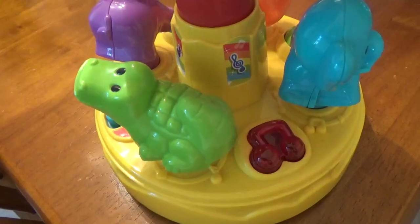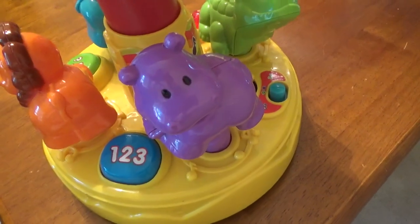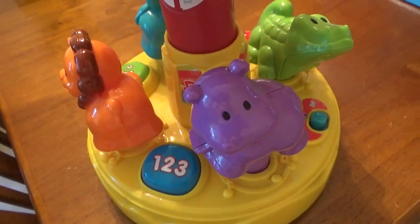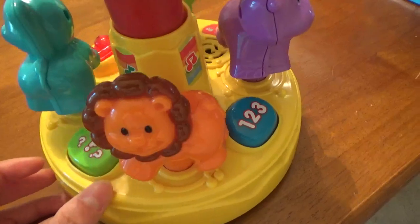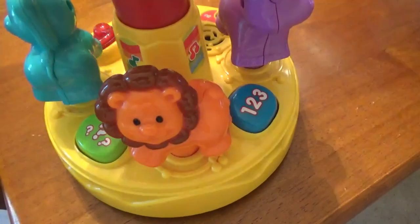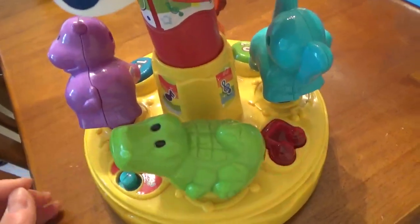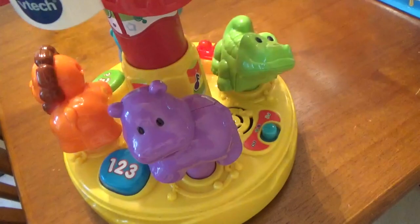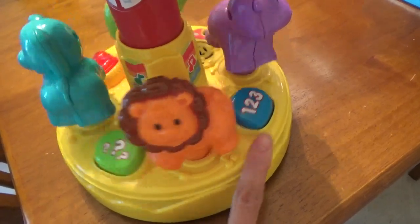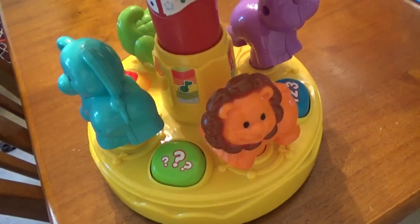Green alligator. Purple hippo. 1, 2, 3, 4. Can you count the animals? Three. Yay! Four. Can you count the animals? Can you touch the purple hippo?